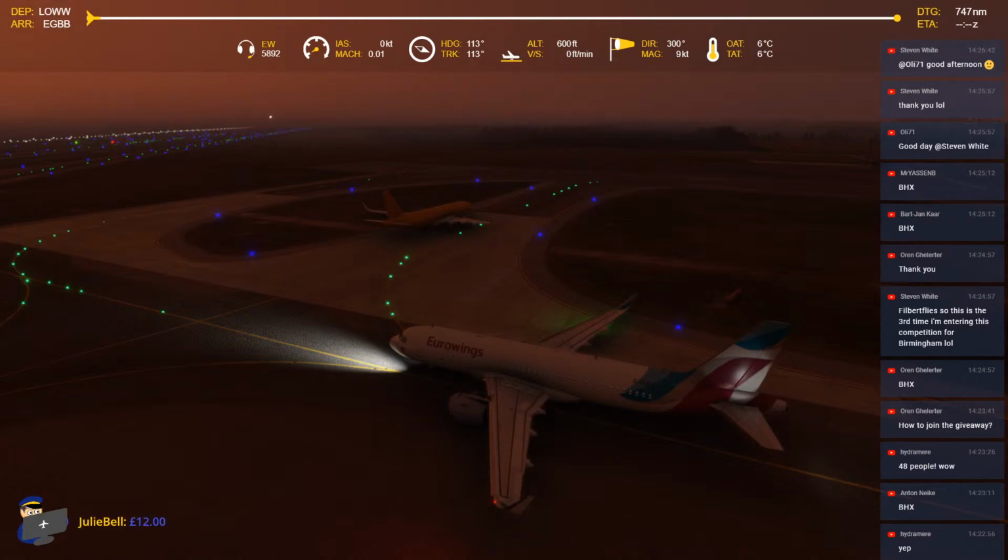Austrian 508, wind 300 degrees 9 knots, runway 34, clear to land. Can't get over how busy it is here.